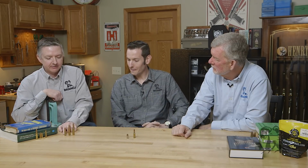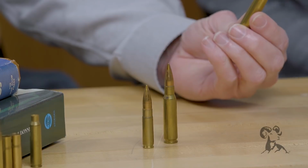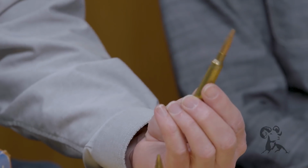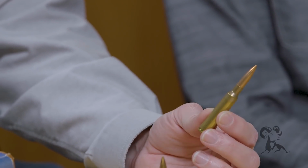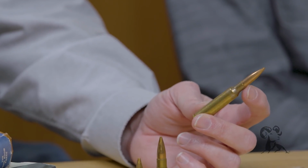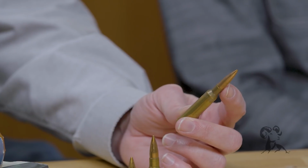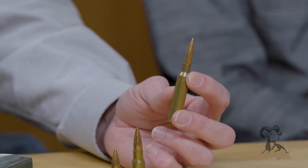What do you got? My favorites, I've got three of them here. 300 Blackout, 308 Winchester or 7.62 NATO, and the real 6.5, 6.5 by 55 Swede. The 6.5 Swede is probably my favorite round of them all. It just shoots smooth, it shoots flat, it hits hard. With a 140 grain bullet, you're cranking out about 2,500 feet per second, maybe 26. And foot-pounds is right at about 2,300. So it's almost square velocities and energy right there.